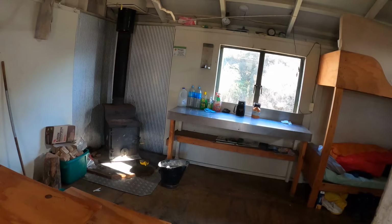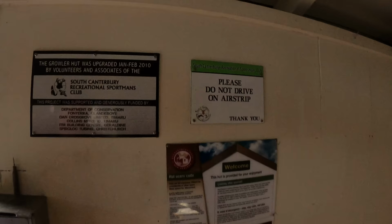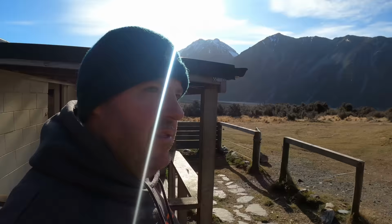Oh, nice little wee spot here. Couple of sleeping bags still here. Must be hunters. Please do not drive on airstrip. Roger. We won't do that. What a cool hut. We'll probably have something to eat here and maybe just chill out for 10-20 minutes. And then we'll continue on down the valley and see if we can cross down there, so we don't have to go back home the same way that we came.